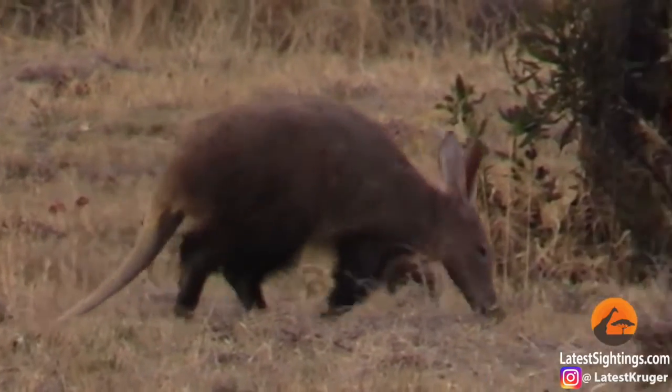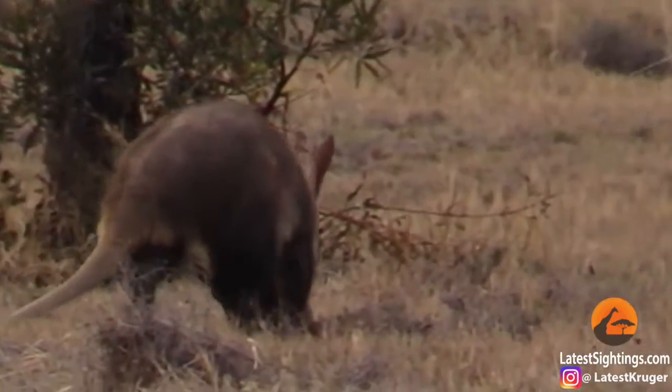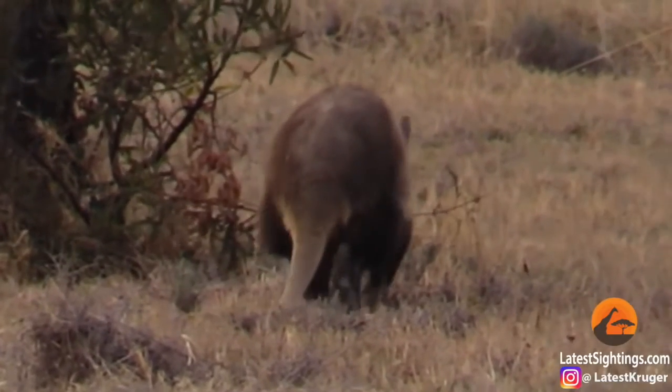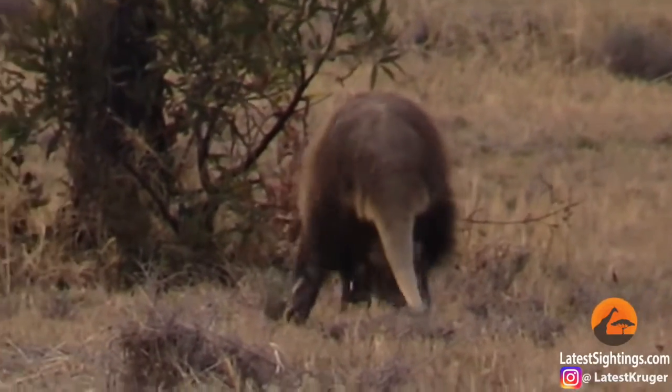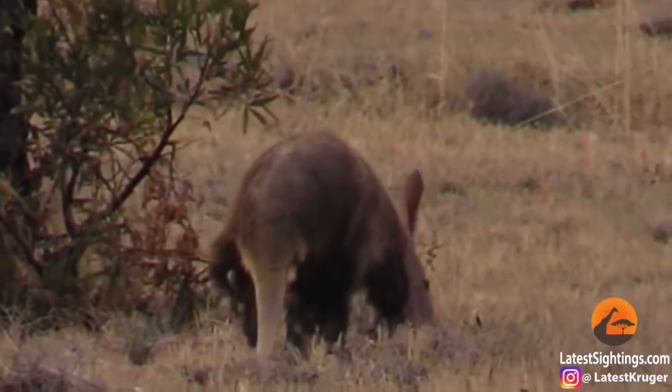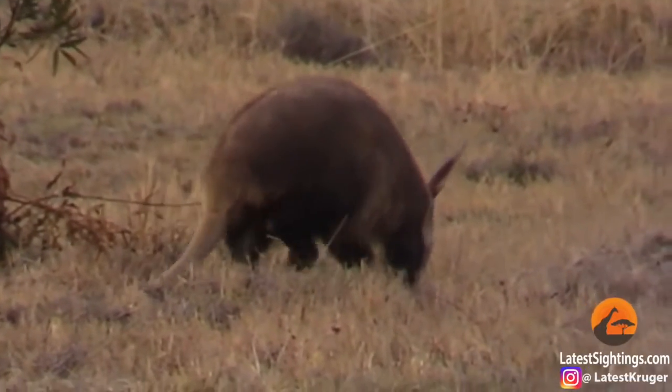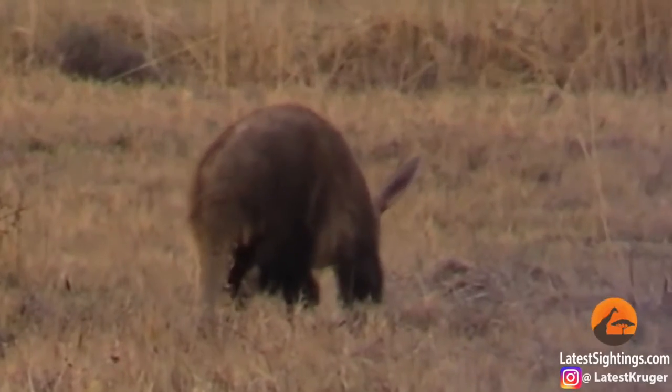So you'll actually find he's looking for termites. So usually when you look around the African bushveld, you'll see there's holes and stuff inside a termite mound, next to termites. So basically, you'll find that they've actually dug those holes and try to get those termites and eat those termites. It's busy foraging at the moment, trying to find food.